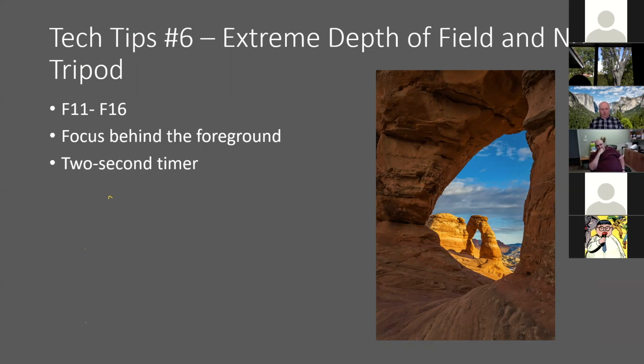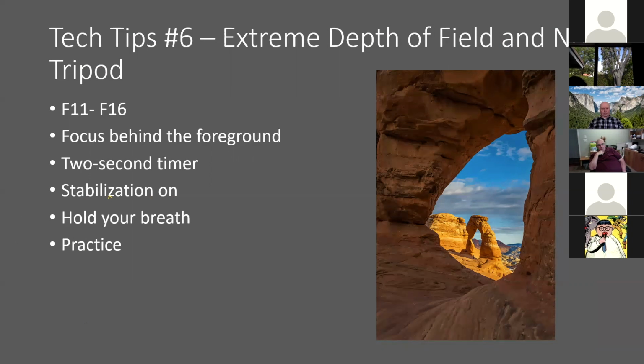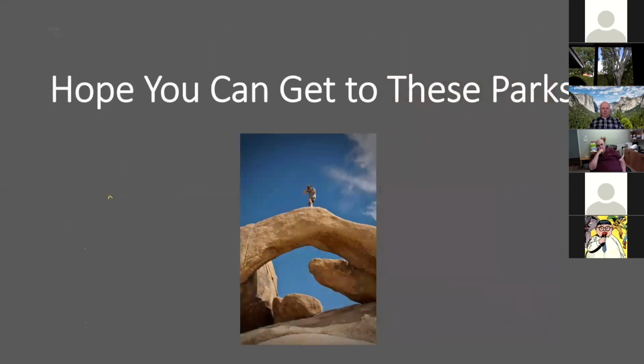Because I'm not on a tripod, I always use a 2-second timer for those kinds of shots. Stabilization is on. I hold my breath when I press and hold it during the 2 seconds. And I practice. So if you do this a lot, you'll get better at it and get reasonably clear shots by following these techniques. So I think that's all I have.